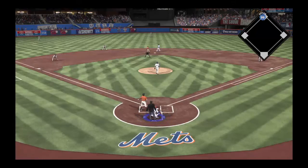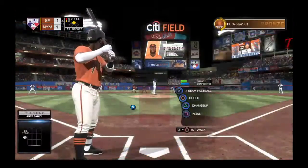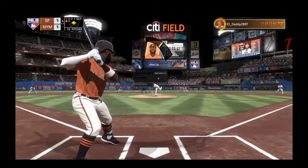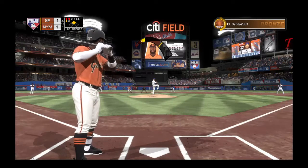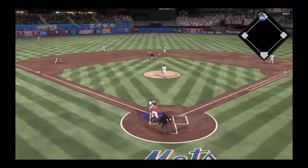Ball 1. That's inside. The 1-1 pitch. Ball, and there's one well above the zone for a ball. Go-ahead runs in scoring position here with 1 away. Off-speed pitch in the dirt as he takes it.